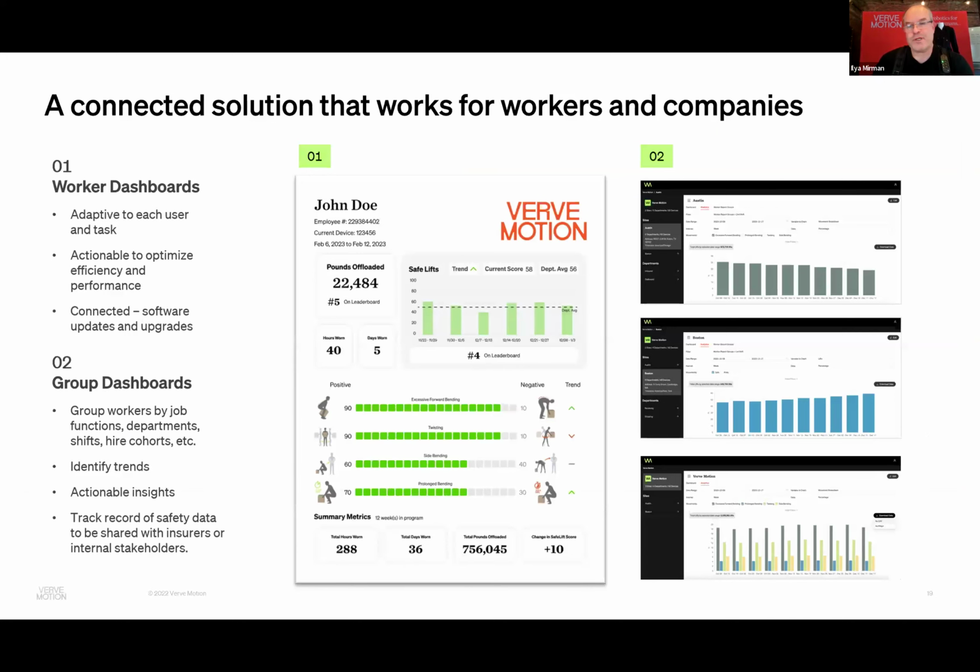All right, a couple words on the software piece. So you have the worker dashboards and group dashboards. In worker dashboards, you can see some of the key metrics, the weight offloaded, lifts, et cetera. And then for the four most dangerous aspects of what makes a lift safe or not safe, it shows if it triggers the key conditions with the highest correlation with lower back injury.